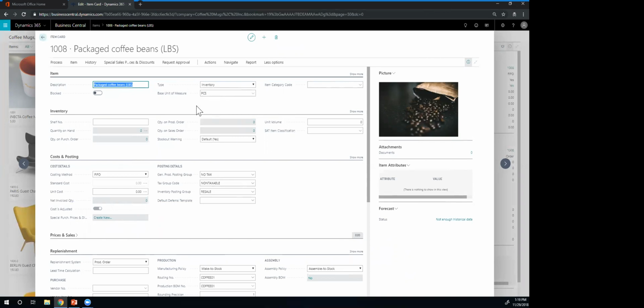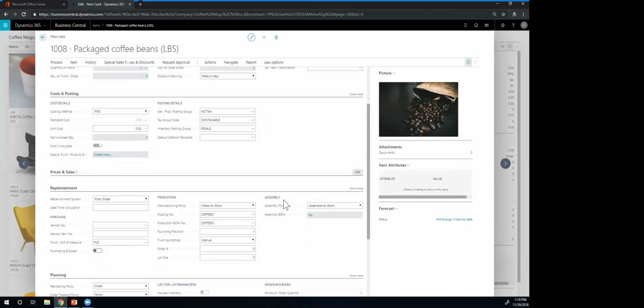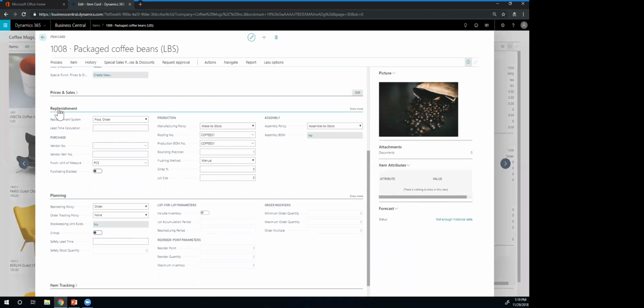And it's set up pretty normally all the way here, except when you get down to replenishment. Here I have to set up that this item is a production order replenishment system, meaning that we make this item. So we're not going to buy it with a purchase order. We're actually going to issue a production order to make it. It's a make to stock item, and it has a particular routing and a particular production bill of material. So this is what sets it apart. If this is filled out, we know that this is a finished good.